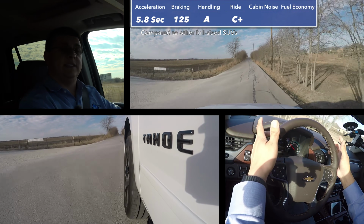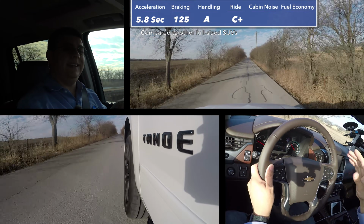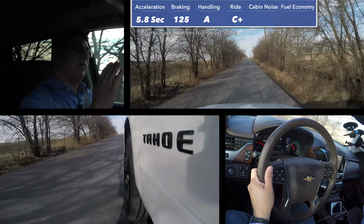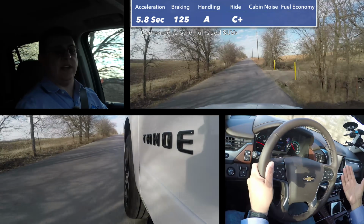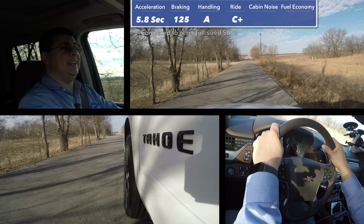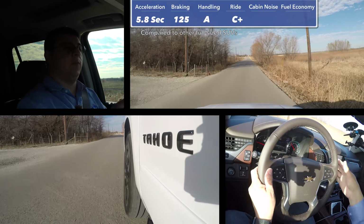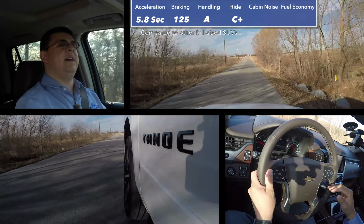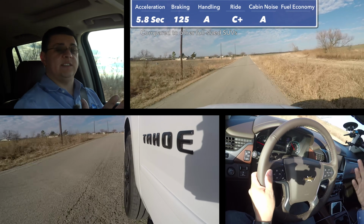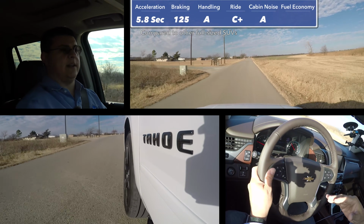That's quite logical because, as I have said many times before, handling and ride are often two ends of the same teeter-totter. So this does very well when it comes to handling, but it does let you down a little bit on the ride, and that's just a balance you're going to have to decide. Cabin noise came in at 69.5 decibels, which makes this quieter than your average crossover in America, but not as quiet as the average luxury full-size SUV. That is, of course, quite logical because, again, this kind of straddles segments.